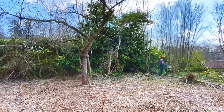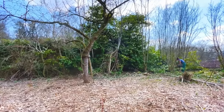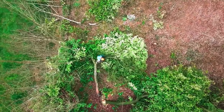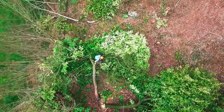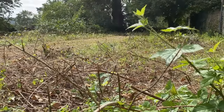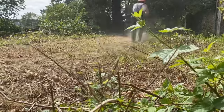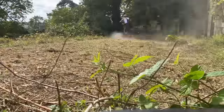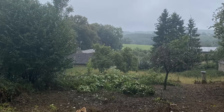In total, we've removed around 45 to 50 trees from this garden. Every one self-seeded, and none of them were meant to be there. The herbs, the weeds, the brambles, they grew up over time and just grew and grew and grew. We didn't even know we had the garden behind.